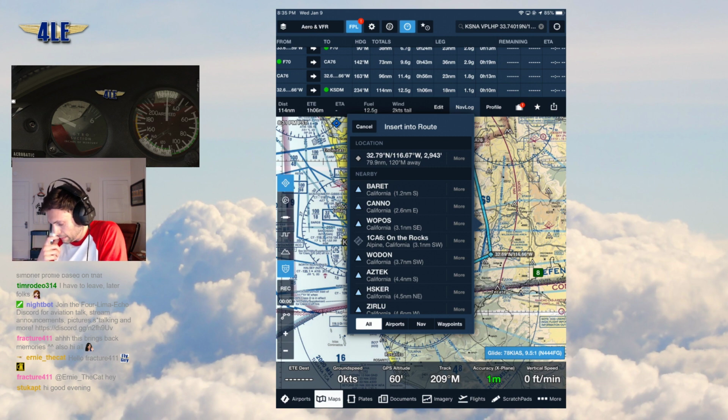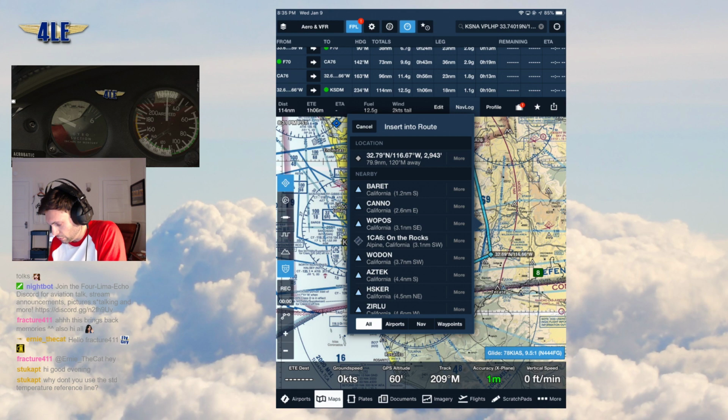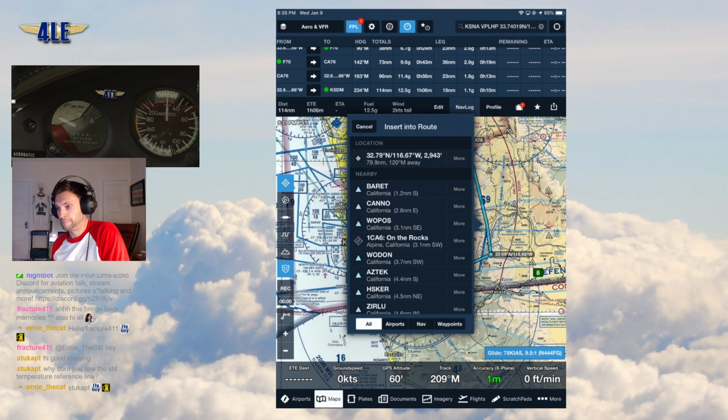$79 away from John Wayne, I'm assuming. So what's the total? 114. All right, we got to do some stupid math. Why don't you use standard temperature reference line? I was using the standard temperature reference line, but it was going up to a different altitude.